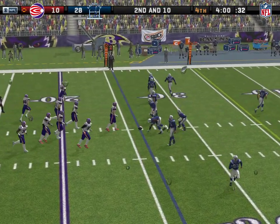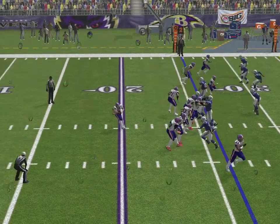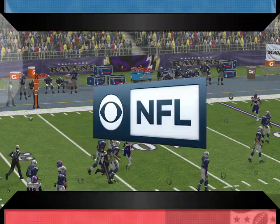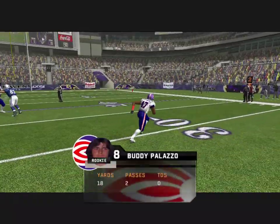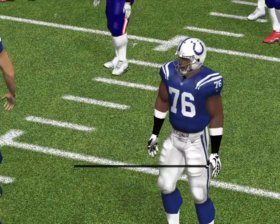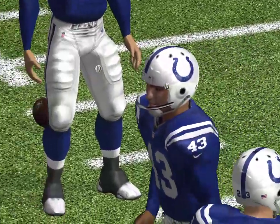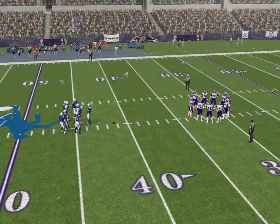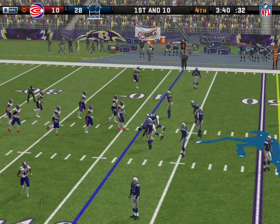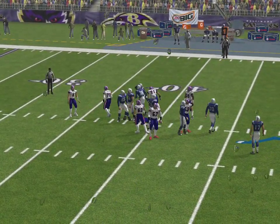Second and 10. Ball on the 26-yard line. Defense, get ready. Set. Out of the gun. Number 88 in motion. Throwing. Complete to the wide receiver. Number 43 is there on the stop. Short loss.